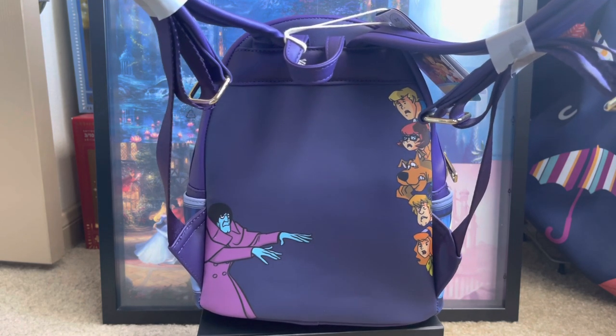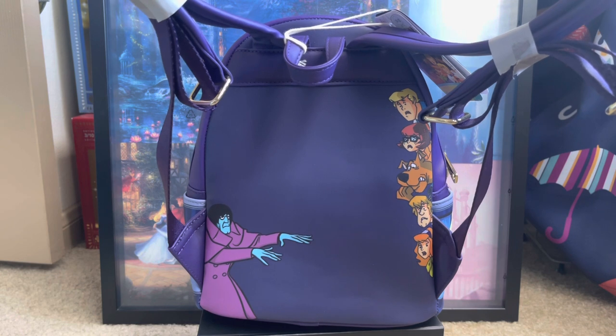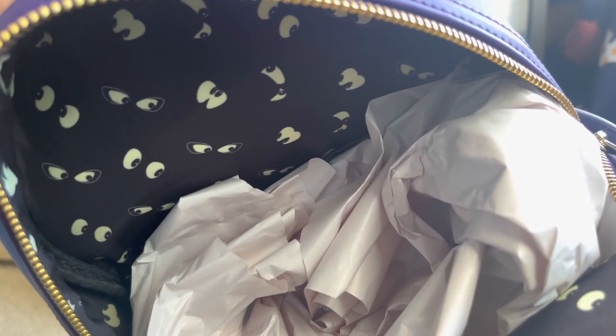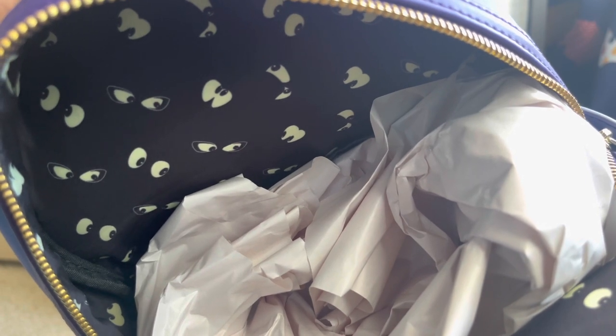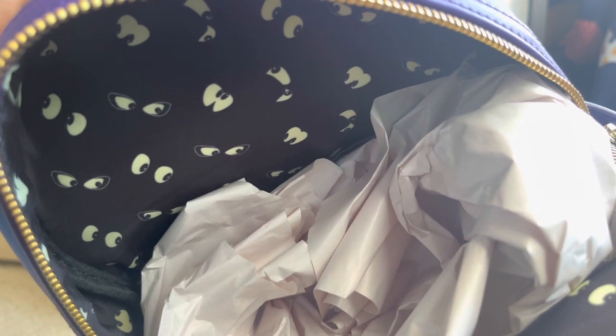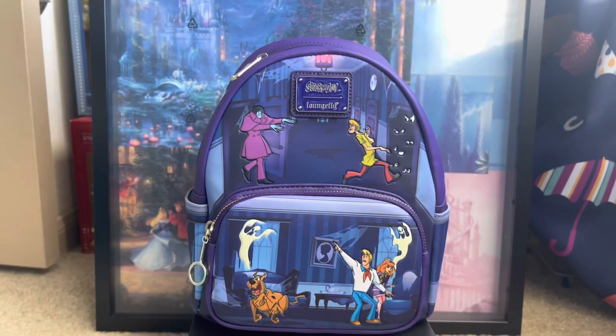The only difference between me and them is I wouldn't be in this picture because I'd probably be running. Now it's time for me to show y'all the inside decor. I don't know what's going on lately, but I've been seeing a lot of slips in these Loungefly bags. Y'all need to contact me ASAP. These are definitely the Scooby-Doo eyes. On to the next bag, shall I?